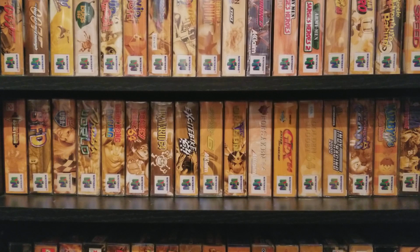I'd love to get X2, X3, and those are pricey. I don't have even the cartridges of them.